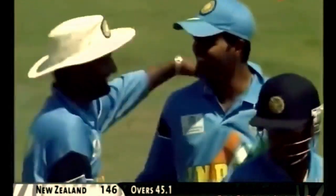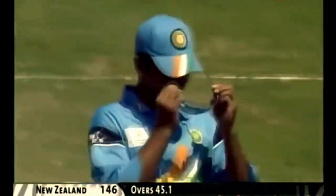Amazing. Every change has made sense. Sourav Ganguly has been on top of his game, on top of the art of captaincy. Dinesh Mongia, a real makeshift thing coming on to bowl, and what he does, picks up a wicket.